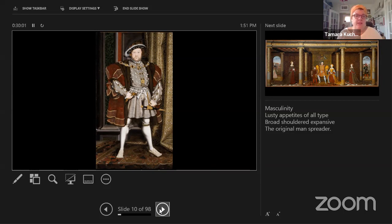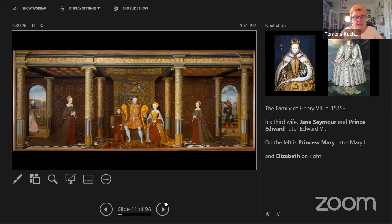Certainly, he was a sportsman in his early years, and after an injury, became increasingly corpulent as he indulged in food, but didn't necessarily have the ability to wear those calories off. So his clothing under his court became quite large, expansive, square shaped, something that we really identify as masculine. And identify power in that masculine form.